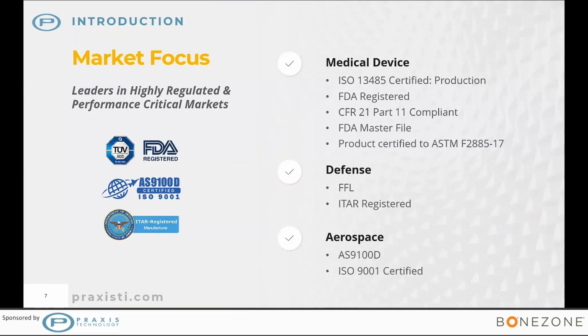So we have focused on titanium, and our focus has also been on regulated markets. We really like to make titanium for people who need the performance of it, be it aerospace, medical device, or defense. We have all the registrations and certifications that we need to serve those markets.